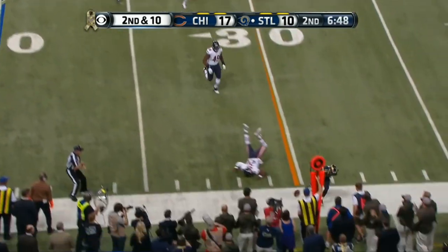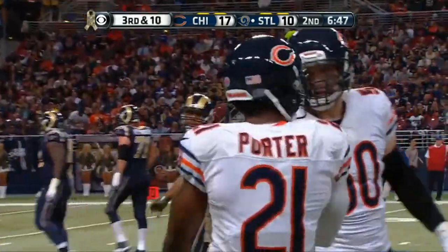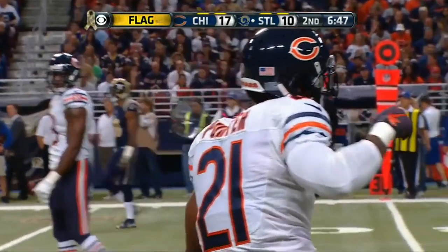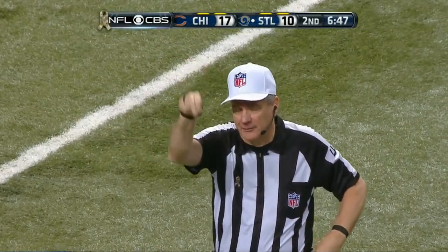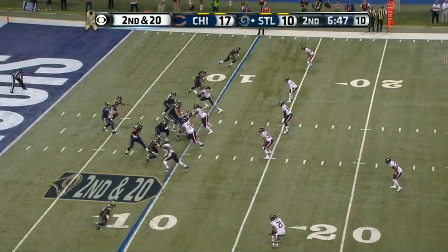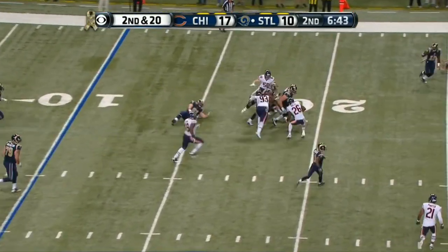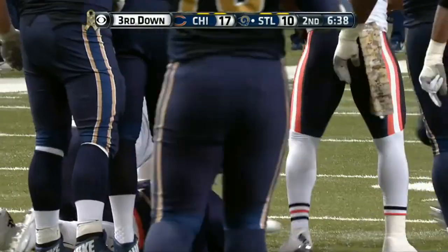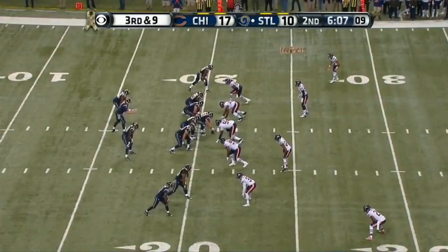2nd and 10. Foles' pass again is broken up again by Tracy Porter. Well, there is a flag down at the 12-yard line. Holding, number 73, offense. 10-yard penalty. Still 2nd down. 2nd down and 20. Foles sets up the screen to Gurley. Gurley at the 15, still jumping over defenders, and Gurley up to the 21-yard line. What will be 3rd down and 9. A gain of 11 last week in Minnesota.